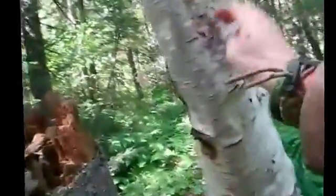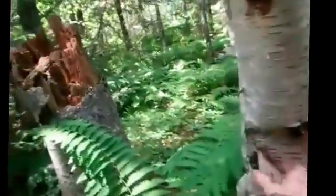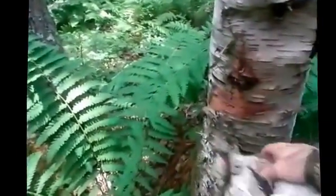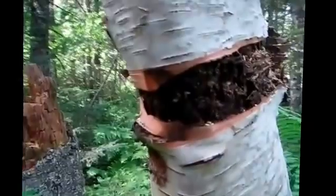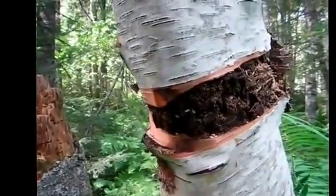What? This is hollow. The only thing holding it up is the bark. So, take some off. Ooh, look, animals and grubs and worms and eggs. That should be all I need.